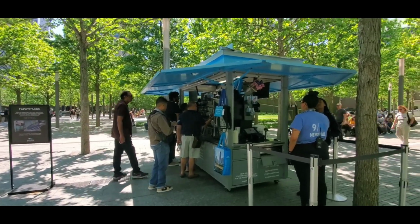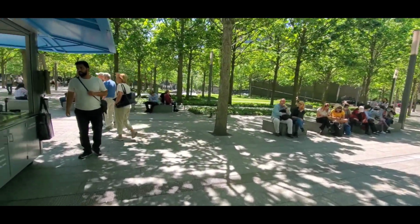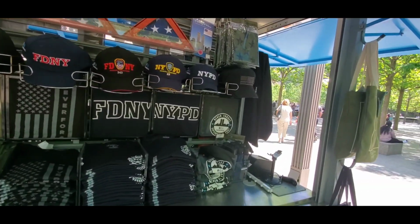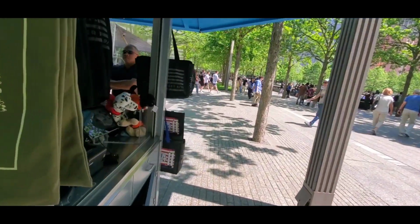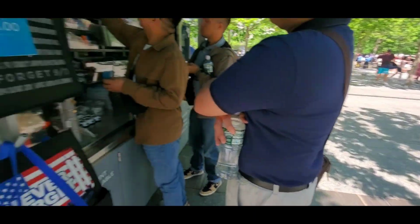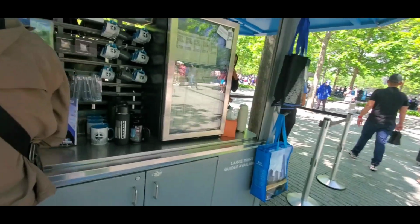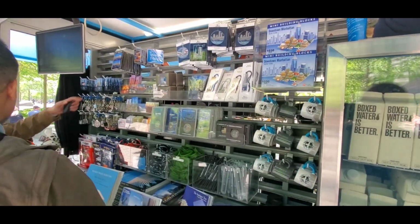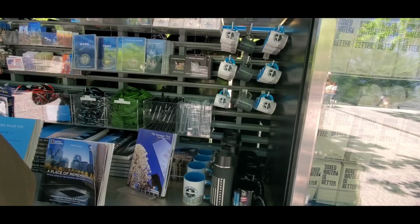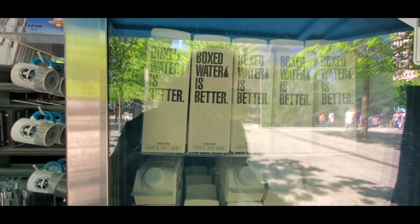So also here in the plaza, they have a gift shop area. You can get water. You're not going to be able to get any soft drinks in the plaza area, but they have water in a box. And then they have t-shirts, hats, search and rescue dogs, stuffed animals. They have bags, never forget. And then they have books, challenge coins, wristbands, tumblers, and then books as well. And then this is the water in a box right there.